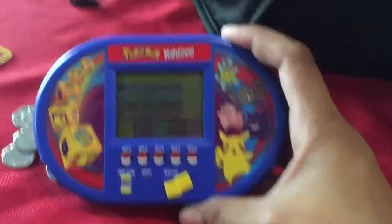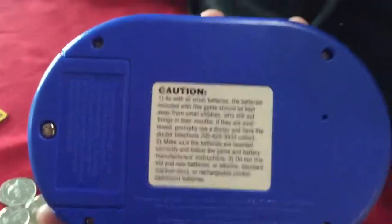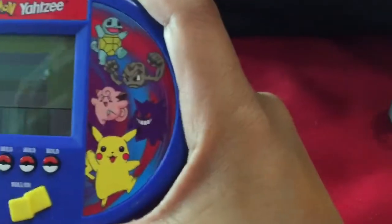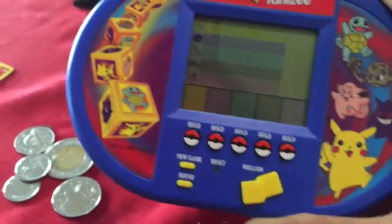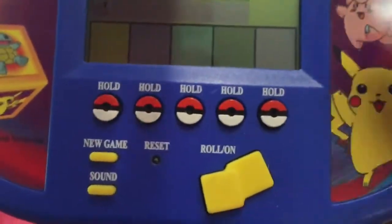So then I got this Pokemon Yahtzee game. It's in pretty nice condition. Oh, jeez. And it's got Pikachu, Gengar, Clefable, Geodude, and Squirtle. And you just play Yahtzee with it. The detail on it's pretty cool. There's Pokeballs and stuff. So that was $2.50.